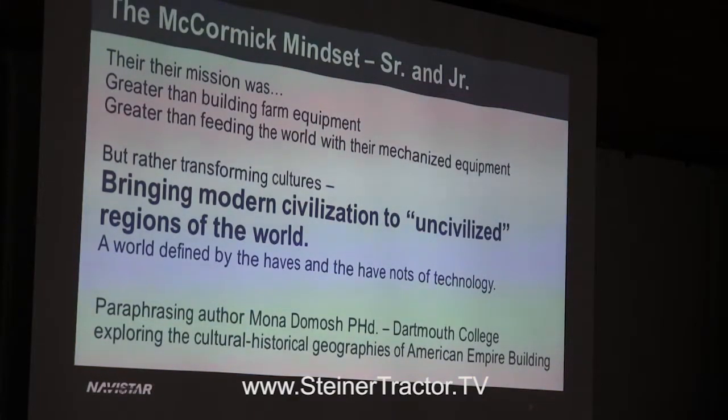Their mission was greater than building farm equipment. They liked to make money, and they liked to grow, like all entrepreneurs did and still do today. But they had a major effect on doing that by building greater, better farm equipment and feeding the world. And their concept was to bring modern civilization to the uncivilized regions of the world. And they were everywhere. I mean, the need for that to happen was virtually everywhere on the planet. And of course, they had the means to do that. They called it a world defined by the haves and the have-nots of technology. So if you had it, you could win. If you didn't have it, you might starve to death. So it was fairly revolutionary.